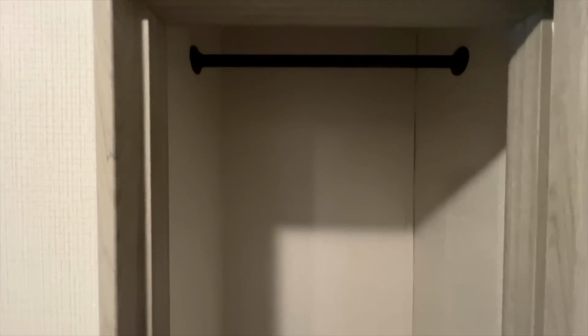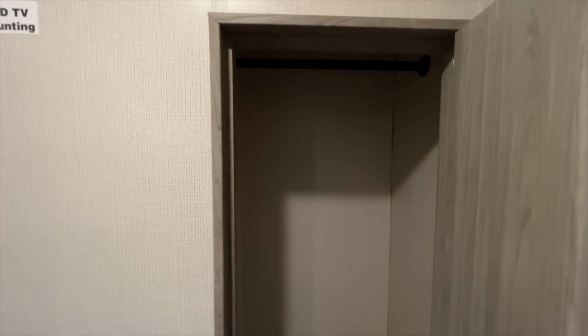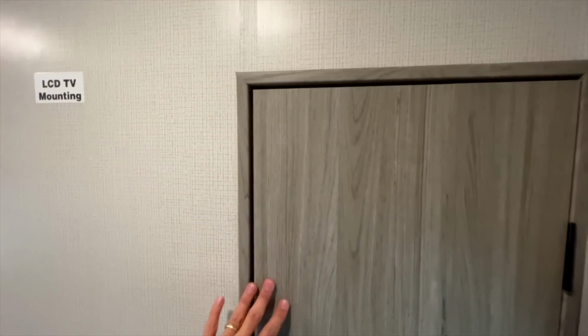And then back here, this is another reason I really like this model. Is there a light up in here? Of course, there is not a light. Couldn't recall if there was or not. But you have this additional wardrobe closet here. So you can see you have your clothing rod there, a shelf down here, and some space in there. So additional wardrobe closet that you have in this area so that you can store more items.